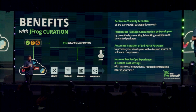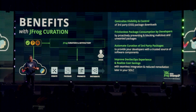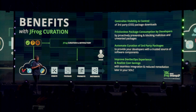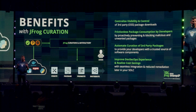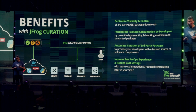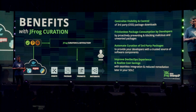Third, it's about automation of curation policies. You can set up policies based on your definitions, and it's all being done automatically. And of course, it improves the overall DevSecOps experience and allows you to realize cost savings by being more efficient by not just detecting and remediating, but also just preventing them from entering your organization in the first place.